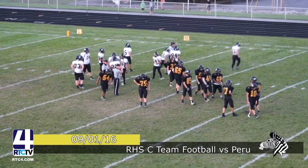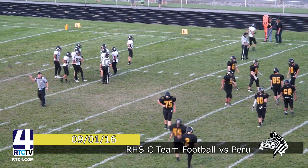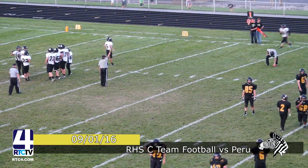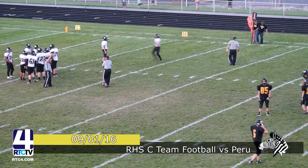There's a fumble on the play. He does fumble at the end. I was watching, I wasn't sure. Fumble at the end. Ball ends up in Zebra possession from their own 16-yard line. With 53 seconds to go here in the fourth, 20-6, Zebras behind.